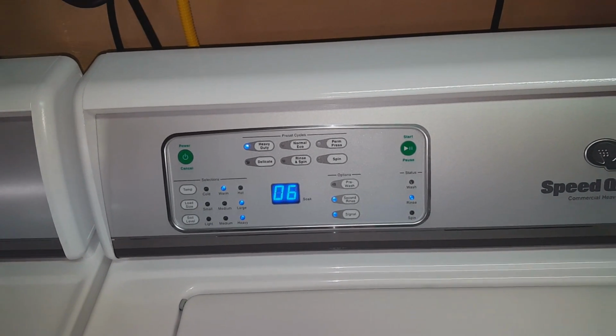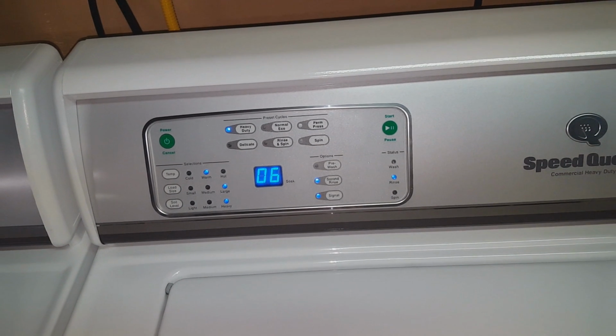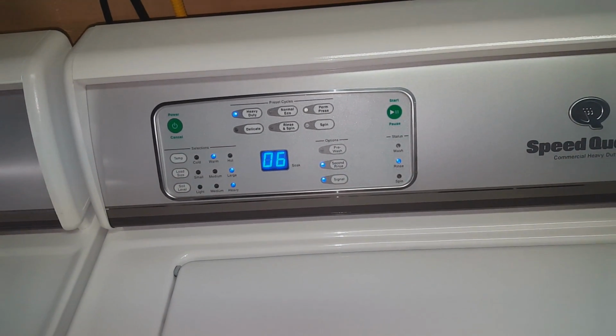Yeah, I mean, see, these blue LEDs on this aren't bad looking. They have that cool look to them. I like the green power and start buttons.